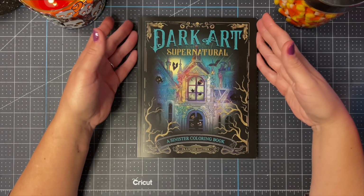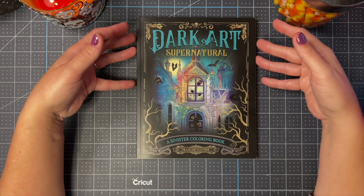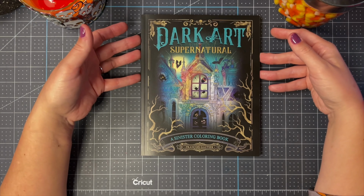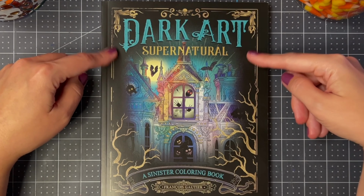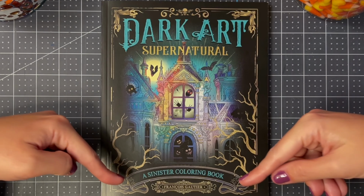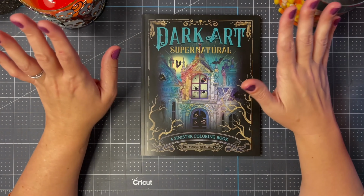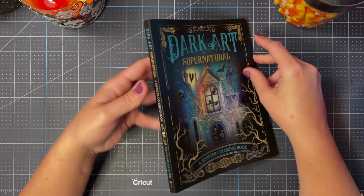Anyway, with that said, we'll get started. So today we have this adult coloring book. Again, I found this at Barnes & Noble. It is called Dark Art Supernatural, and it says a sinister coloring book, and is by Francois Gautier. I hope I pronounced his name correctly.